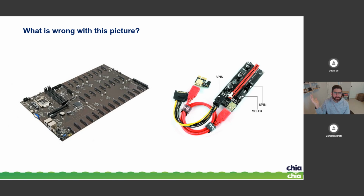Why is this dumb? Because PCI Express already has cables. And if these people that were developing these graphics mining rigs actually understood that, they would have developed native PCIe cabling that was inexpensive, that didn't require all this overhead and extra fluff.